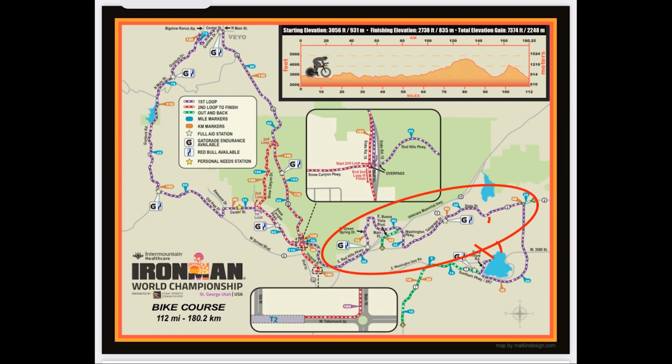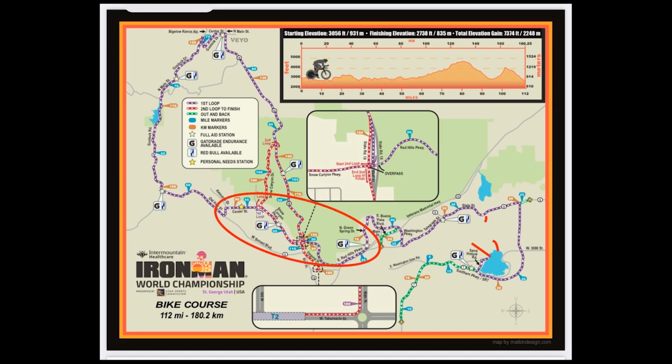Okay, the next section is just this little section through town. We're turning right onto Washington Parkway. It's a slight uphill, but this is just a little section through a residential and commercial sort of area. It's quite short. I think it only takes 5 or 10 minutes to get through that area. But we turn right onto Red Hills Parkway. So again, the Red Hills Parkway is a really good road surface.